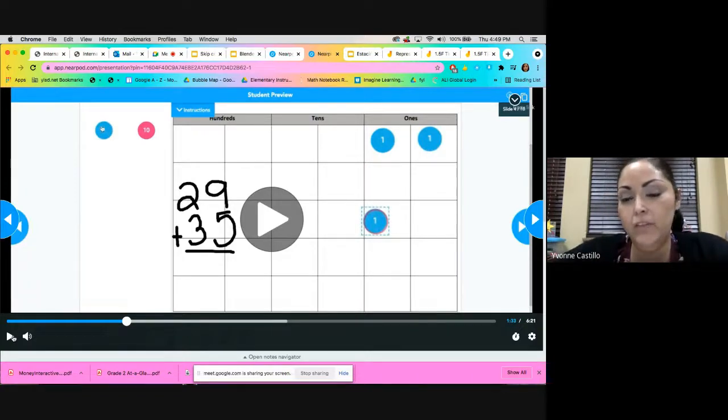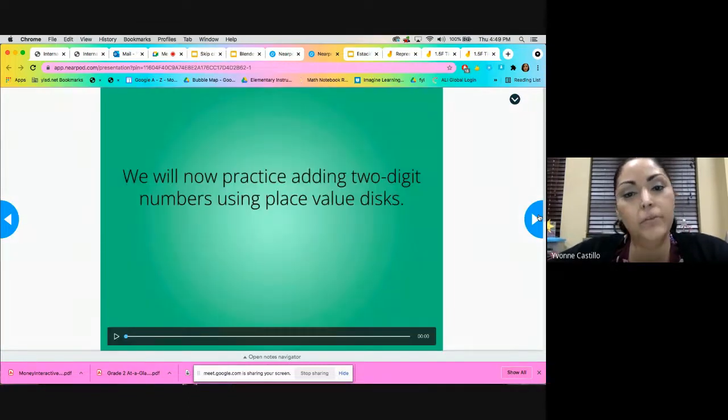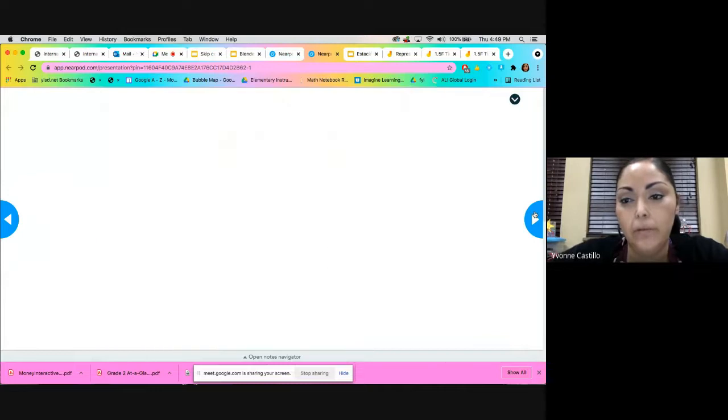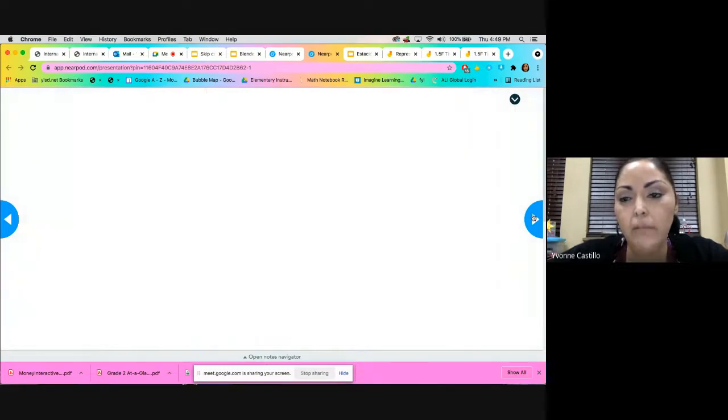So I'm just explaining to the kids, this is how you do it. And then they're going to have some practice. So I just started with the addition. So it tells them now we're going to practice. There's a little bit of an anchor chart in another way to show them how do you add those numbers. I got that one from STEM Scopes, and then they're going to practice. So now it's on their own. They have just a couple.